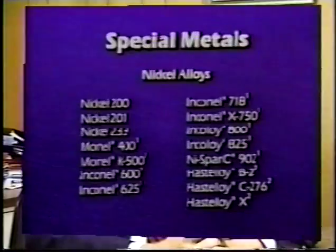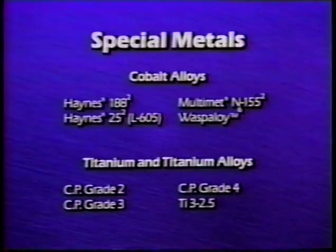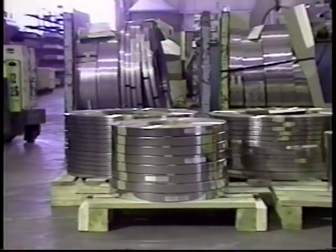These alloys are melted by our suppliers, frequently the same companies that develop the alloys, and they have names such as Hastelloy and Haynes, Inconel, Monel, and Time Metal. We at the Ulbrich Specialty Strip Mill provide these special metals in precision strip and foil with restrictive dimensional tolerances, special mechanical properties, special or restrictive surface textures.